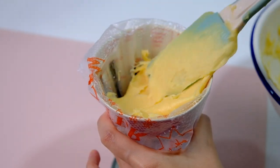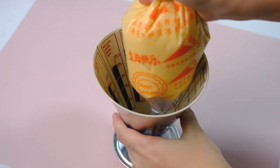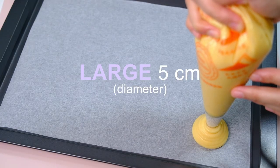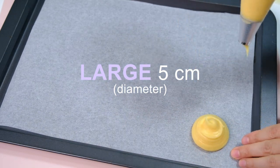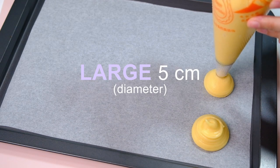Once the dough is ready, I will place it in a piping bag with a 1.2 cm round nozzle. Then pipe the dough into large, medium, and small size dollops on a pan lined with parchment paper. Remember to hold the pastry bag and tip upright when you are piping, not at an angle. This way, your choux pastry will rise perfectly upwards and not be lopsided.